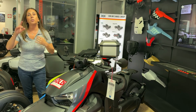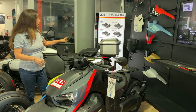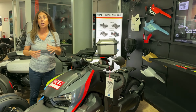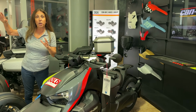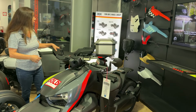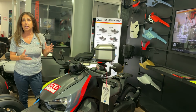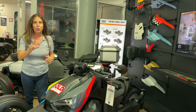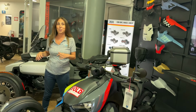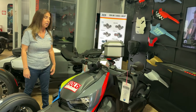I'm going to list on the screen the tire pressure for the different Can-Ams, including the Canyon, the Ryker, the SPYDER RT, the SPYDER F3. So this is going to be your go-to video for it in case you don't want to look it up in your manual. Interestingly enough, the Canyon manual says refer to the sticker. It's not even listed in the manual. So I'm going to show you on the Canyon first where this sticker is located, because it took us here at the dealership a good while to find out where it was located. So come on over and I'll show you how to do this.